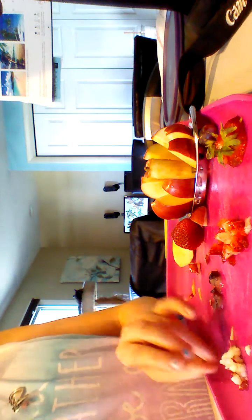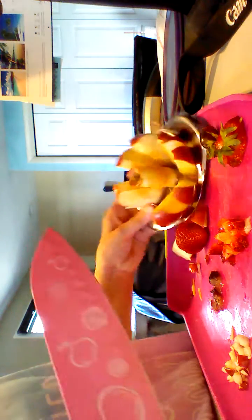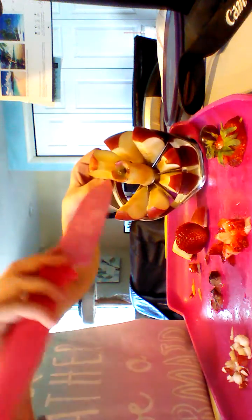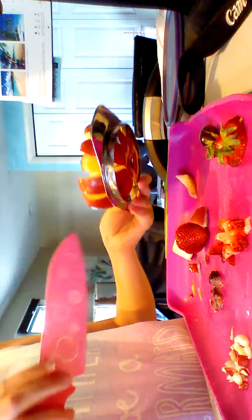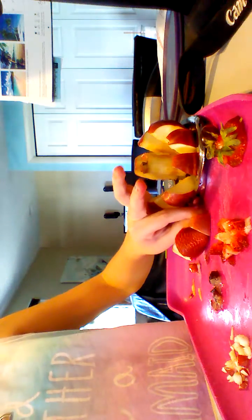So continue cutting. And the apples get bad quick, so you're gonna have to hurry up with this. You can also get the seed out. So if you're doing this for one hamster, all you're gonna need is one little slice of apple. You can also add an apple seed if wanted. They can have apple seeds. So I have a little apple seed that I can add to here. So put it with the apple pile.